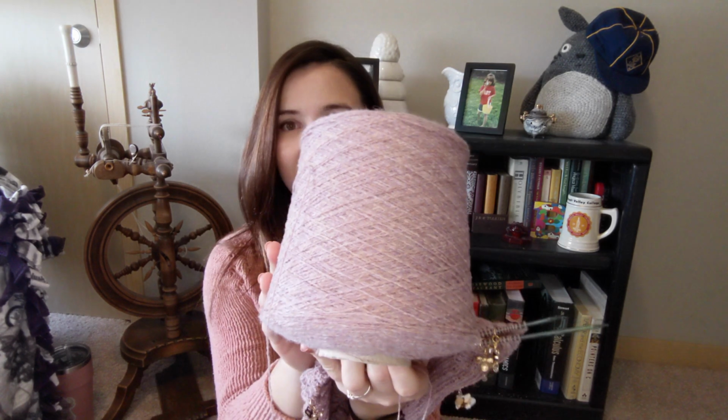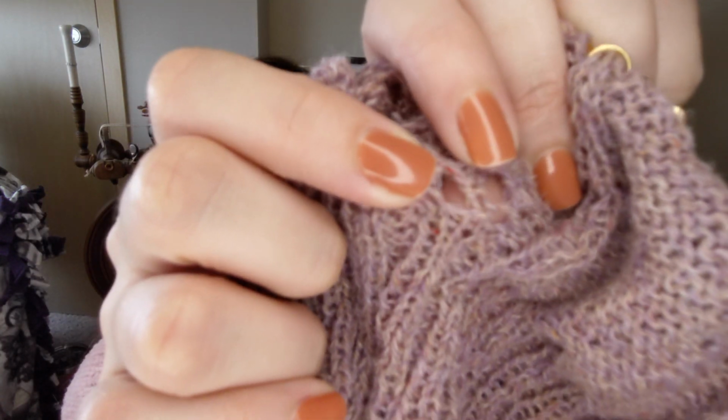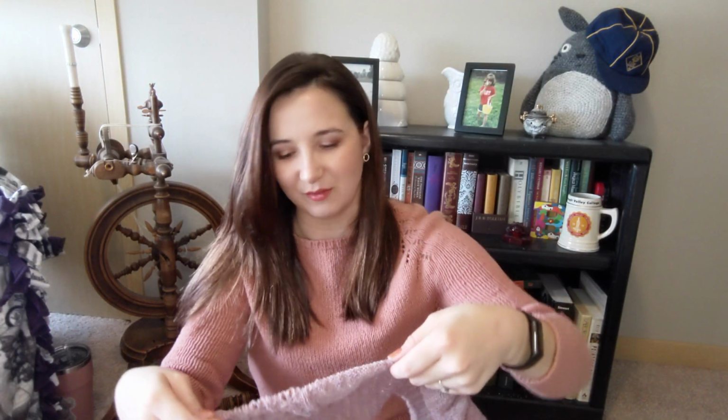I am working out of the Holst yarn, Super Soft, and it is in the color Sweet Pea. I don't know if it's showing up very accurately on the camera. Actually, it looks pretty good right there. Yeah, and you can kind of see the yellows and the whites that are blended in there. It's absolutely gorgeous, and every now and then there's this really dark pink that pops up. I don't know if you can see this little speck here, but every now and then you get these really cool super saturated pieces, which I love.